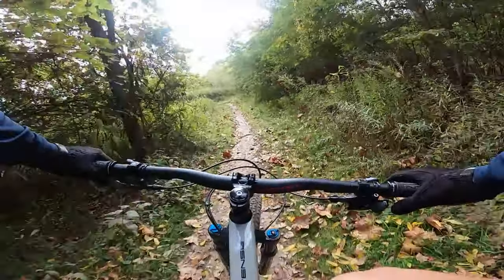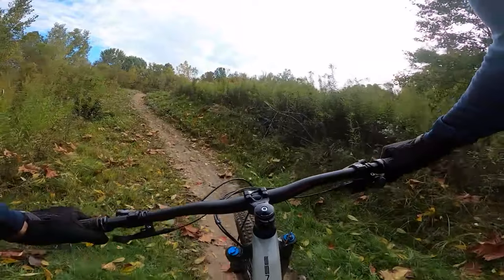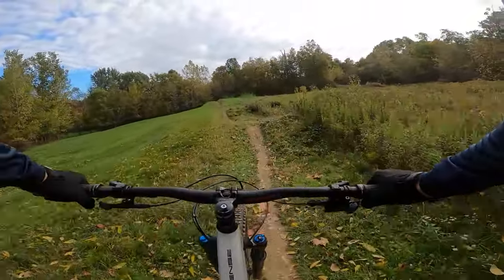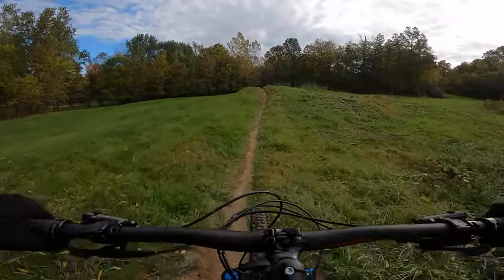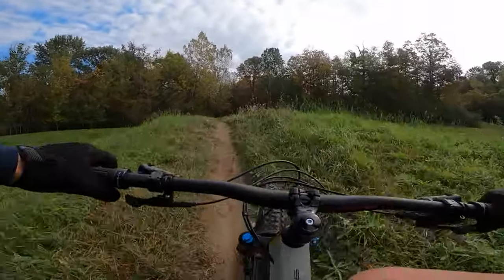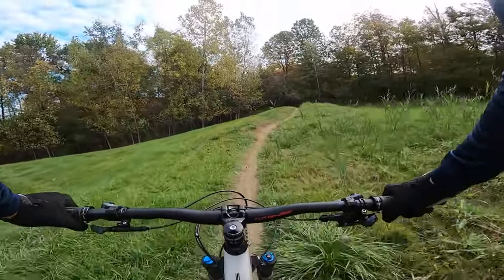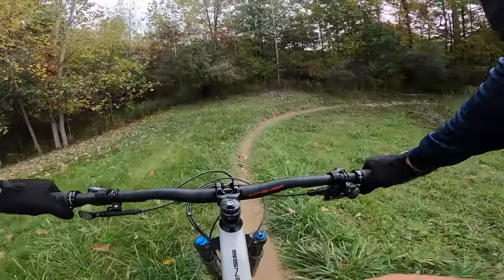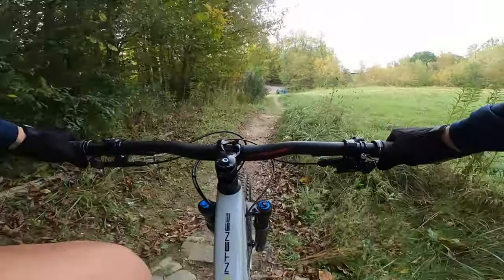So it's a fun, I think 3.5 mile trail in Medina. Got some pretty good steep uphills, some fun flowy stuff, but definitely worth the visit. This is also one of my first rides on this Sniper T.